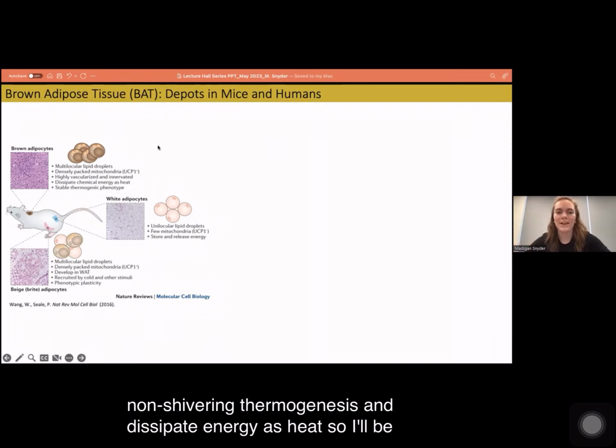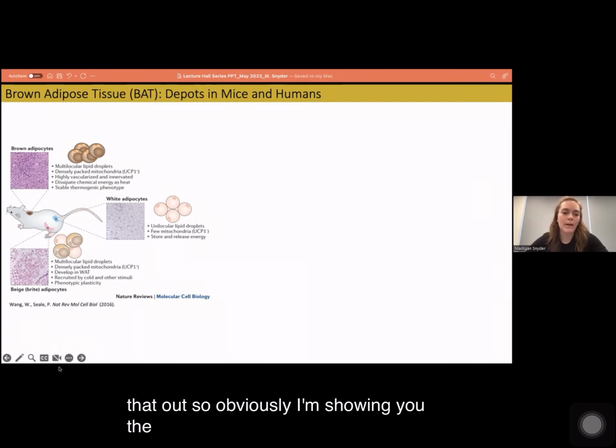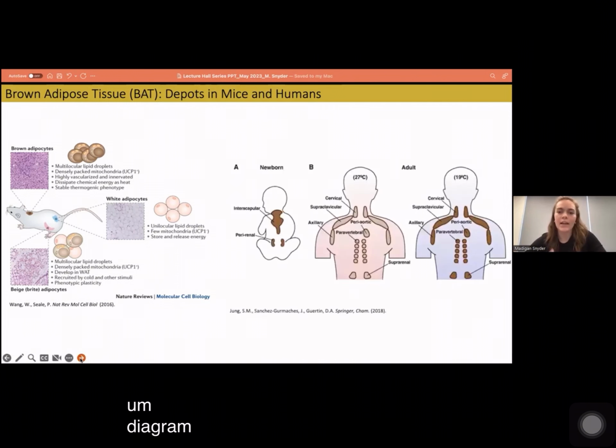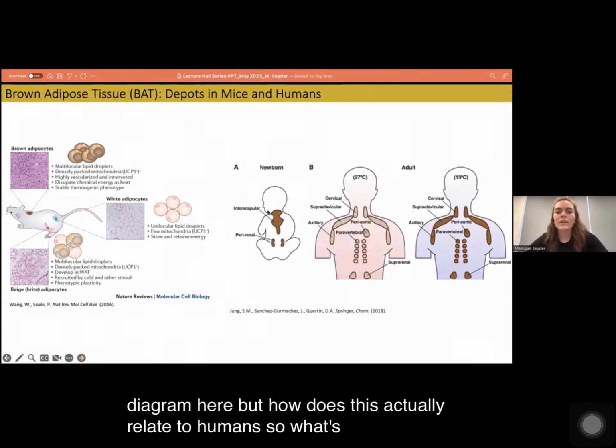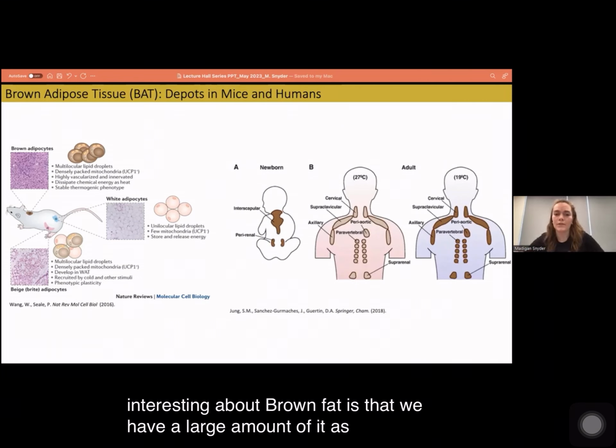So I'll be talking about this protein a lot in the future slides, so I just wanted to point that out. So obviously I'm showing you the mouse diagram here, but how does this actually relate to humans? So what's really interesting about brown fat is that we have a large amount of it as newborns.